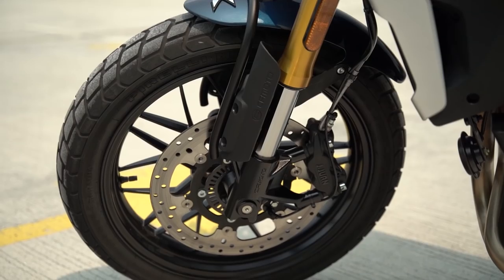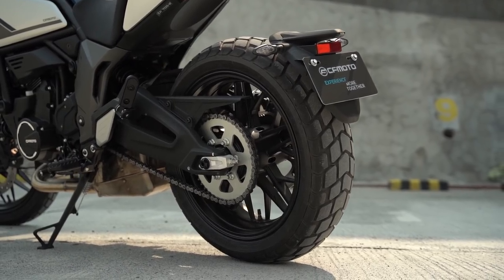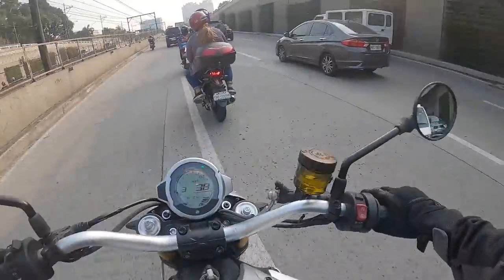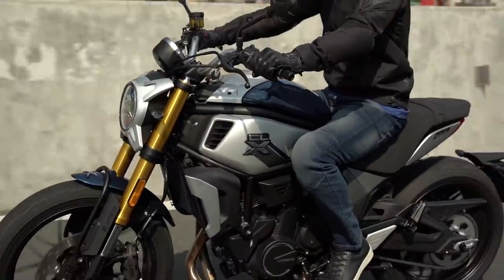The front brake works really well. The rear brake, I think it needs a little bit of work, or maybe I'm just not used to it. It could be a little bit of an adjustment period, but I prefer something with a little bit more bite.